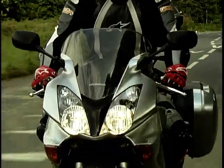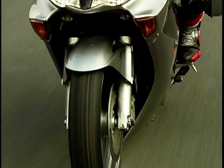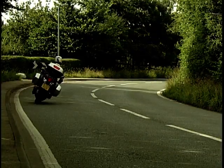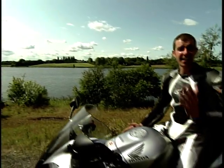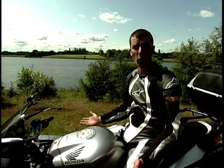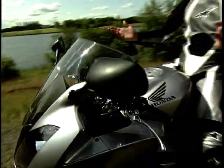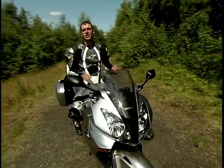The motor may only have 107 horsepower, but it's plenty fast enough on the road. The chassis makes this the sharpest VFR yet, and the same is true of the brakes, which bite beautifully when asked. It's easily all-day comfortable, 1 or 2 up. There's a clock, naturally. The mirrors are excellent. The headlight turns night into day, and there's even a centre stand.